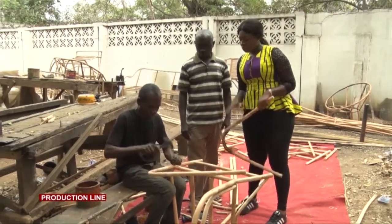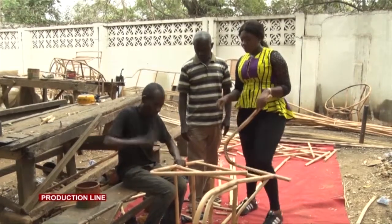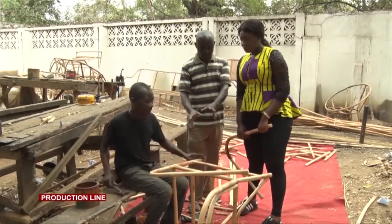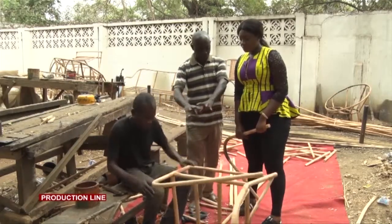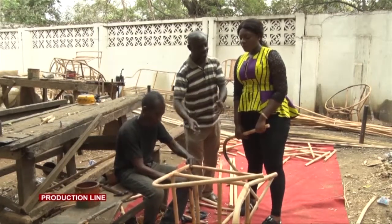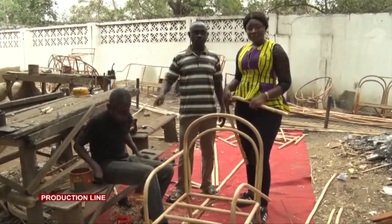But won't there be any circumstance whereby the frame just falls apart? You see, this is just the frame. So we are going to tie it all over the joints. Then after that, we weave it. From here, we will then move to the weaving process.